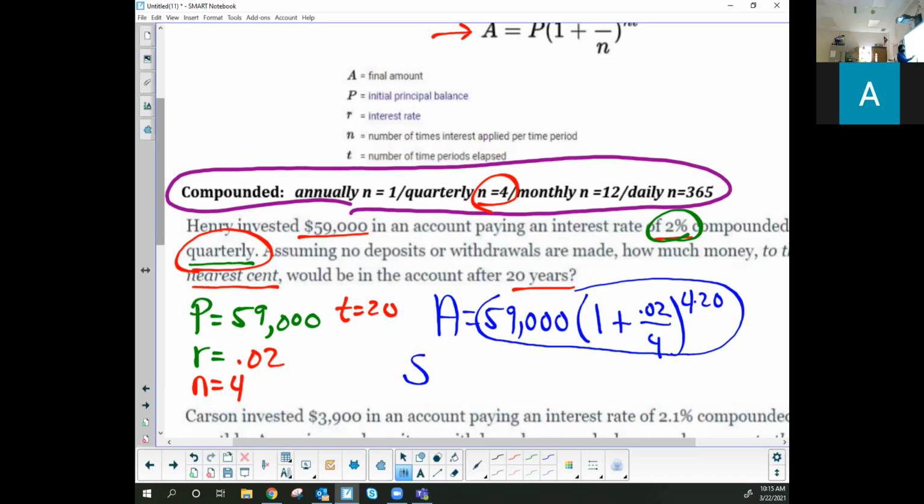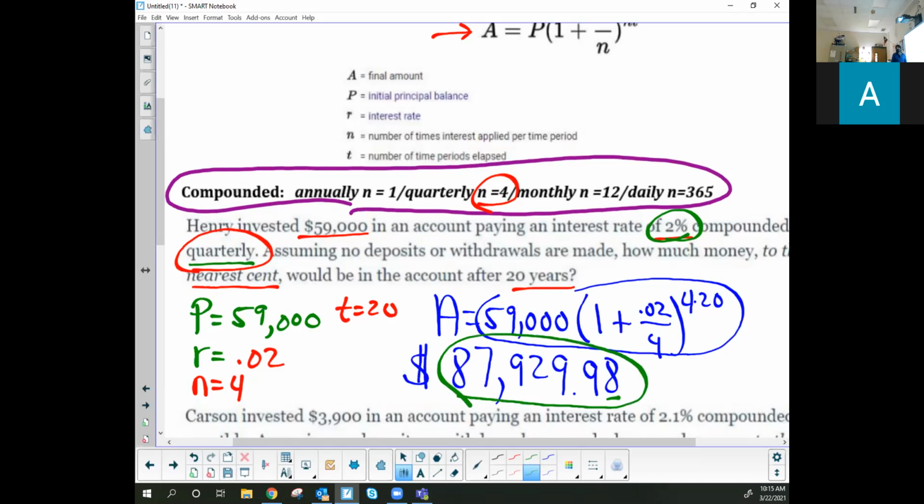So when I put it in the calculator, this is what I got. I don't know what this number is. But if it's asking you to round it to the nearest cent, you have to round to this number here. I didn't write down the number after that. But the point is that this is what you would enter into Delta Math. If you enter anything different, I think it's going to mark it wrong. So you have to be careful with those.